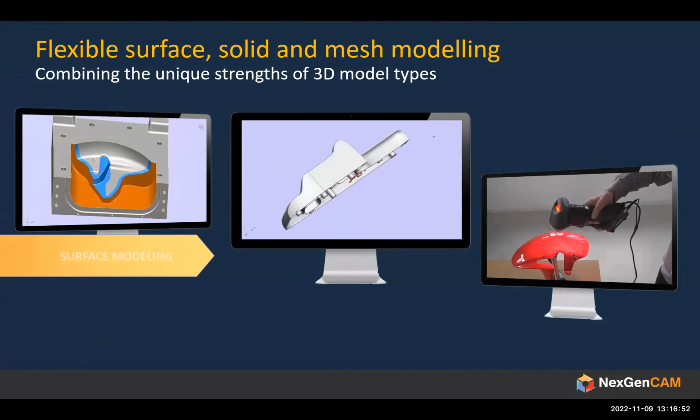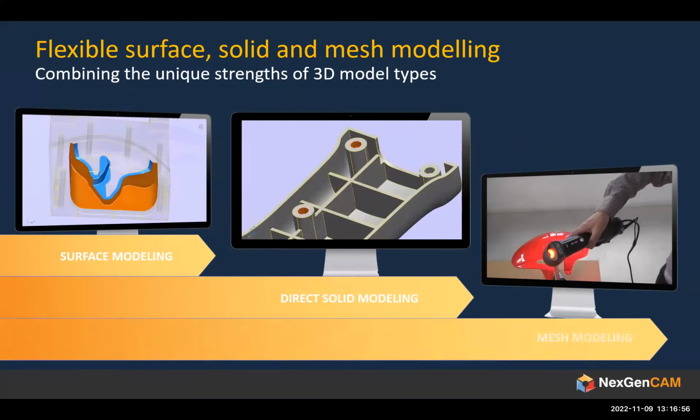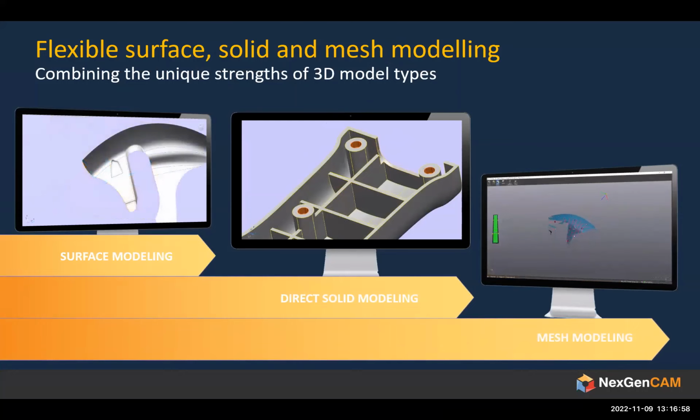If I look at some of the features here and explain with the little videos happening here on the screen, we can see each one of these three specific items, such as surface modeling.